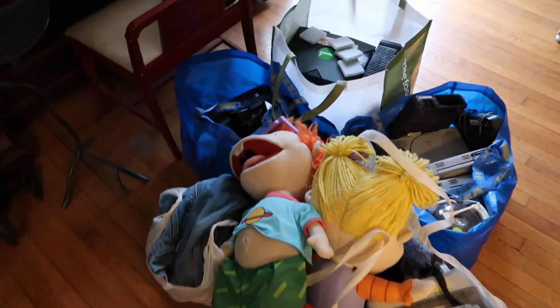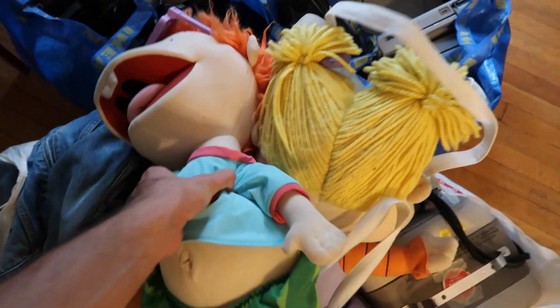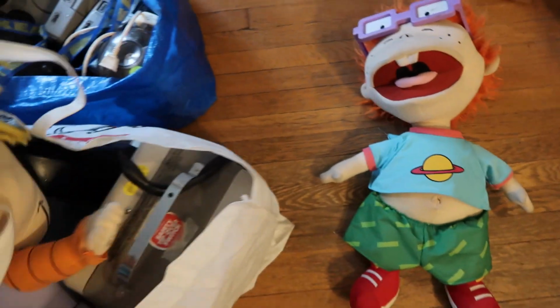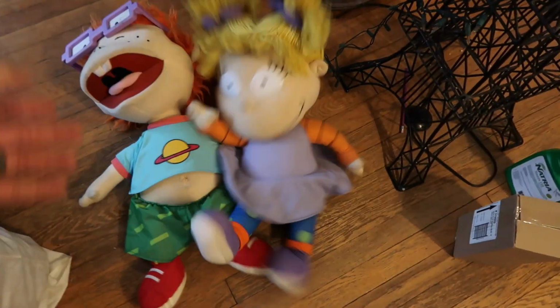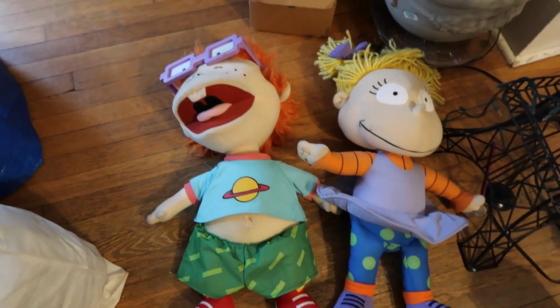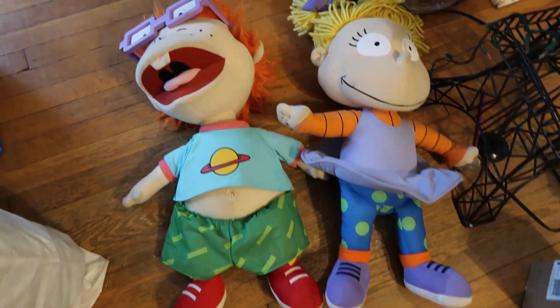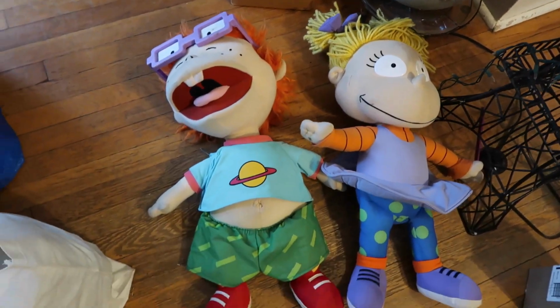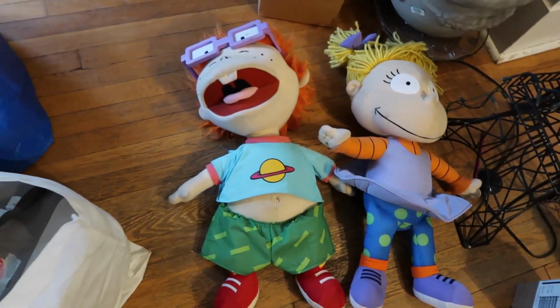Monda found these Rugrats. They're pretty big. They're worth some money. I think the complete set is worth over 200 bucks. We only have, I remember her being Angelica, and I don't remember his name. But they need to be cleaned up a bit, and we'll see what they're worth. And, you know, together maybe 60, 70 bucks. I'm not 100% sure. We got them for free. The lady just threw them in.